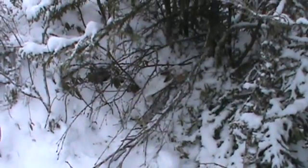Alright, we're still on the go here, checking a few rabbit snares, and looks like we picked up another one right there. So we'll get this guy out, reset that snare, and carry on. Day's only young yet, so you never know.